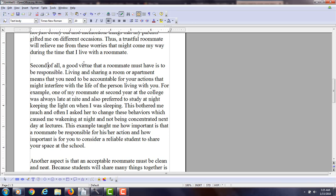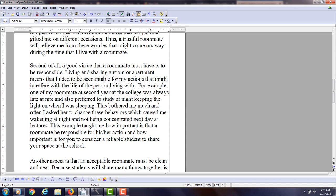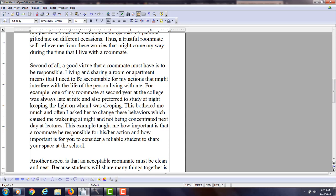So second of all, a good virtue that a roommate must have is to be responsible. Living and sharing a room or apartment means that I need to be accountable for my actions that might interfere in the life of the person living with me. Now, you've done something very, very clever here. You use the word accountable, which is a synonym for the word responsible, and that is very good. So you're rephrasing a key idea from your topic sentence in order to maintain unity in the paragraph. So very good with that.